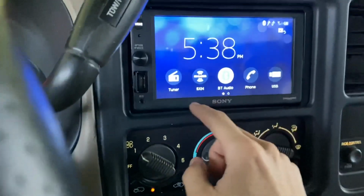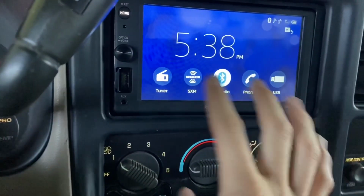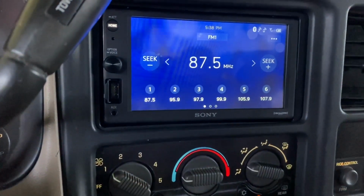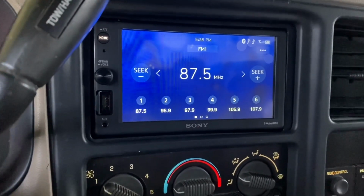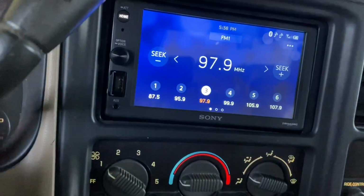I'm gonna give you guys a little sound test. It's actually gonna be my first time clicking tuner. I've messed with everything else, but I haven't messed with the actual radio stations, so let's go ahead and do that. Oh, so that's actually pretty cool. It pre-saved the ones that my old radio had.